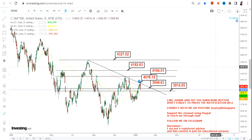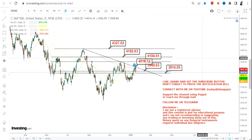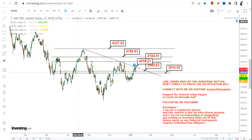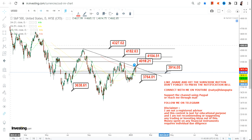And the same thing with the S&P 500. The S&P 500 is not at all giving a very good sign, because the overall pressure from the Nasdaq and Dow Jones makes the S&P 500 very weak, and there has been big selling pressure. So what we are going to look at is 4,000, which is going to be our stop loss or resistance on the upside, from where the S&P 500 has started falling, and we have only one support to look at, which is 3,900. Let me tell you, if the S&P 500 falls below 3,900, then we will move towards 3,764 and 3,638.